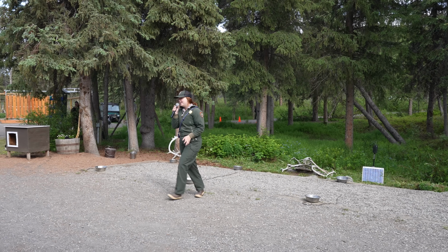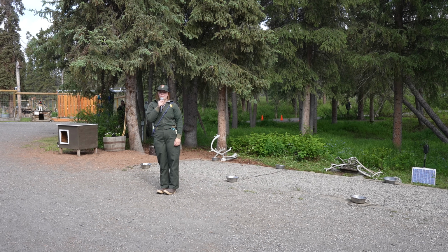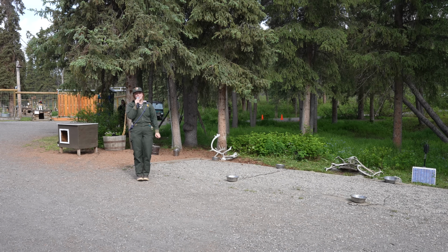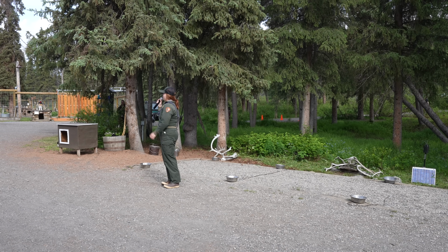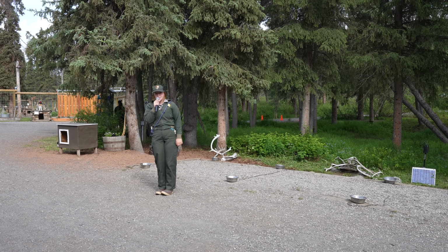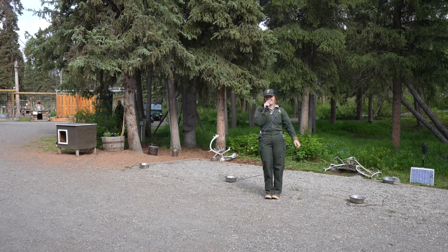My name is Lauren. This is my third summer here in Denali National Park. But I am always excited to see dog demos on my schedule because I am coming off of my first winter working with these dogs actually. So getting to share with all of you and teach you all about the amazing things that these dogs do and what they do for the park is one of my favorite things to get to do.